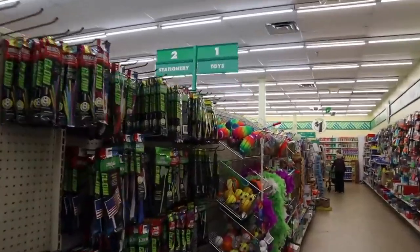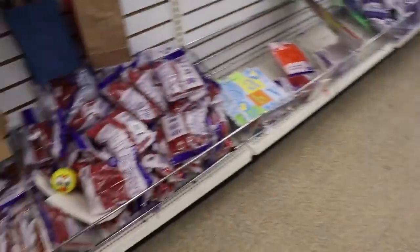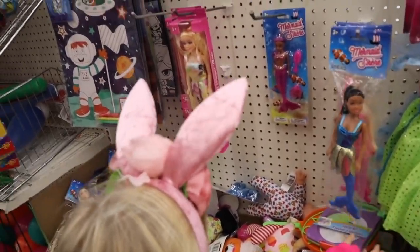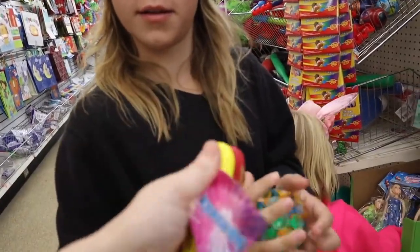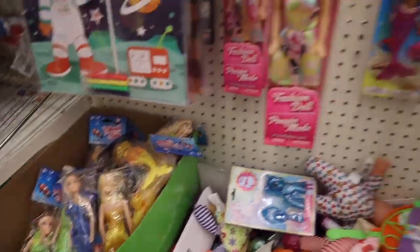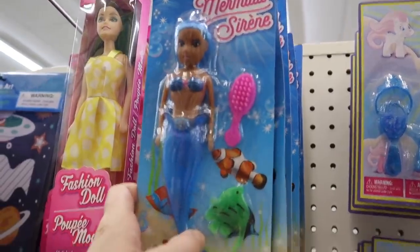It says toys. Rory wants a Barbie with a horsey. Rory found the Barbies. Ada, this thing is legit, for a dollar. What Barbie are you gonna get? They don't have the horsey ones, but the mermaid Barbies, those are pretty. Look at this one. She comes with a little hairbrush and a pet fishy.